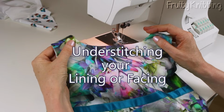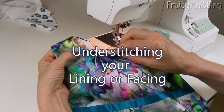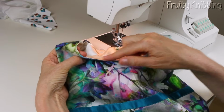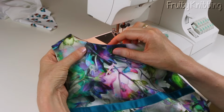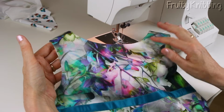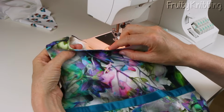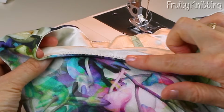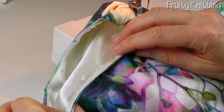For me, one of the most satisfying things about sewing a dress is understitching my lining. It's really annoying to have the lining or the facing of your dress peeking up from the inside of your garment, and understitching solves this problem. So I've got an example here of a finished dress for a 4-year-old girl where you can see my understitching around the neckline here and around the armholes here.